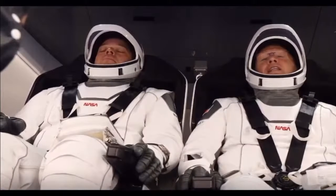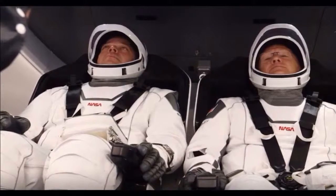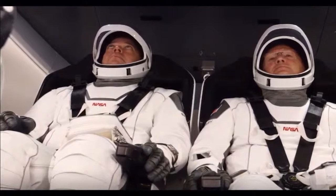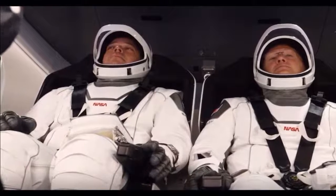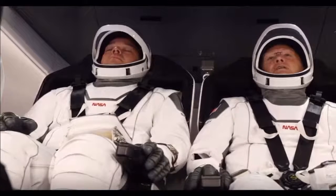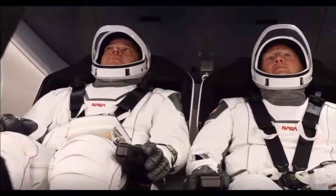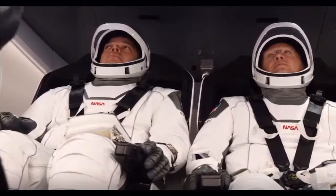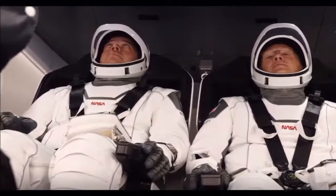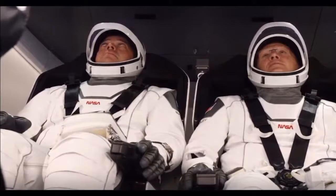Stand by for my comm check on Dragon to ground. Dragon, SpaceX, on Dragon to ground, comm check. SpaceX, Dragon, loud and clear. I have you the same. Back to core. And Dragon, SpaceX, this concludes our launch configuration comm checks. Report when ready for seat rotation for section 2 of 4.100. Dragon, I'll put that in work.